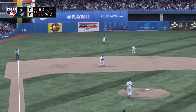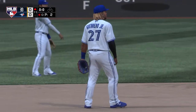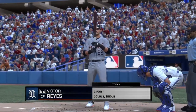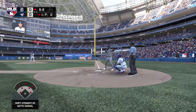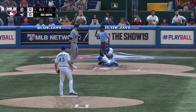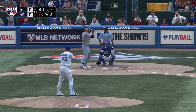Swinging, a soft liner, and this will be no problem over at third, and there's the first out. Now batting, the center fielder, Victor Reyes. Standing in, Victor Reyes. Lifetime against this particular arm, he's 1 for 2. Ready to deliver. Here's the first pitch. Inner third, let go. It's a called strike. One out, nobody on.